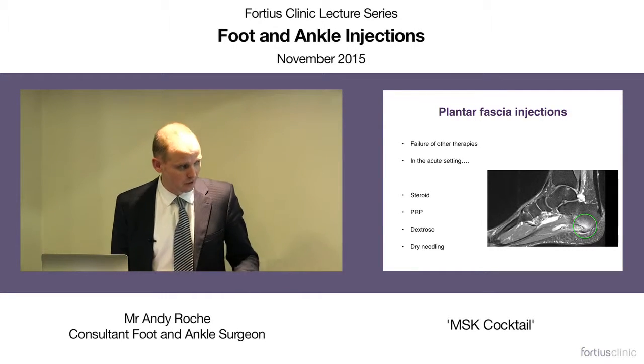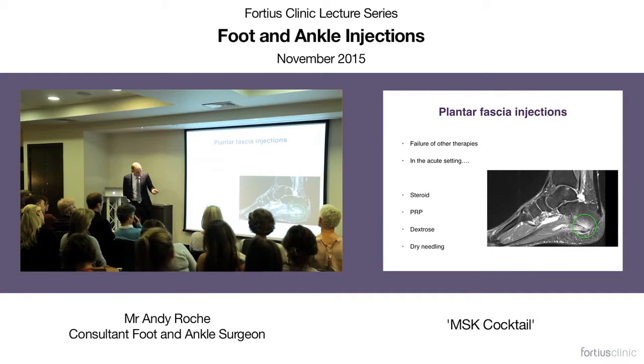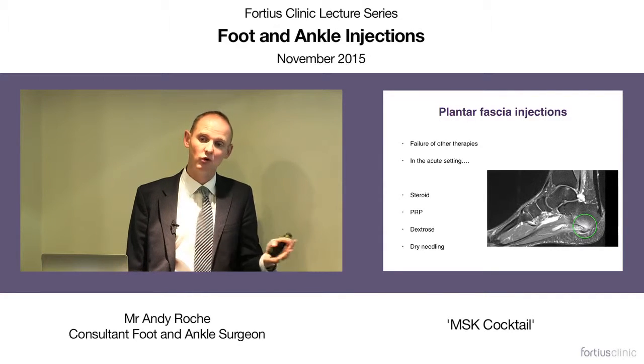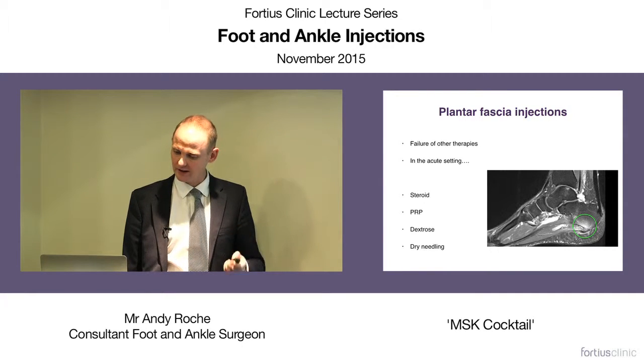So this is a patient who had one of probably the most severe plantar fasciitis I've ever seen. And I was convinced I was going to inject it when I saw him. And he came back a week after having had his MRI, and the MRI looked like that. And he told me his pain was better. But on the presentation, he couldn't walk. I had to give him crutches to get out of the clinic. So I think in the acute setting, there is an indication for that.